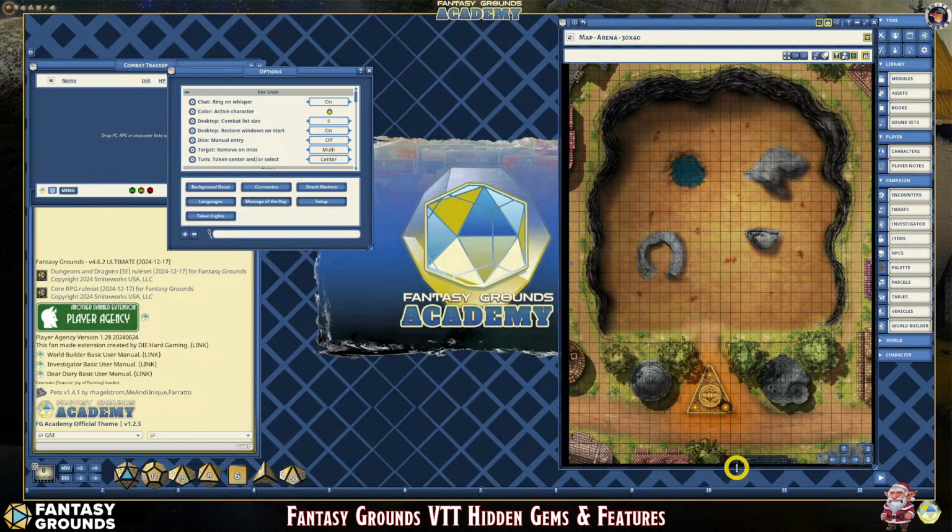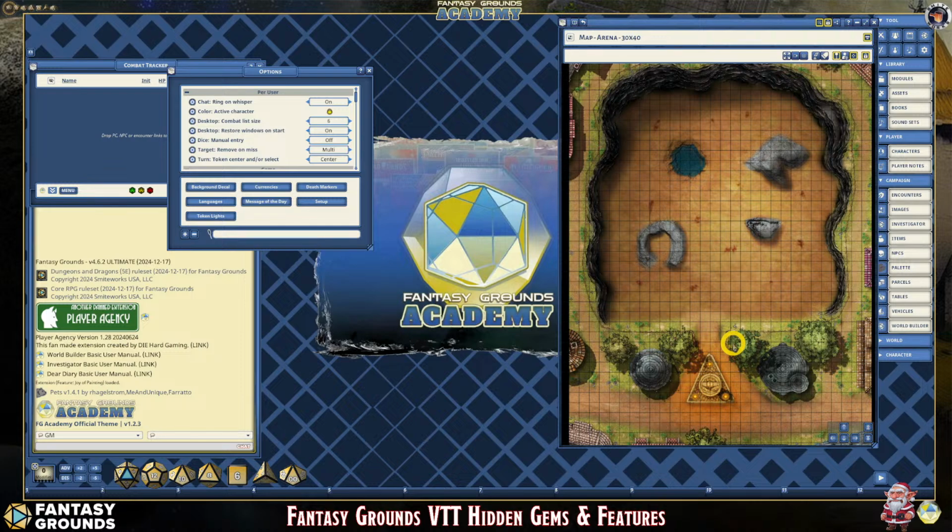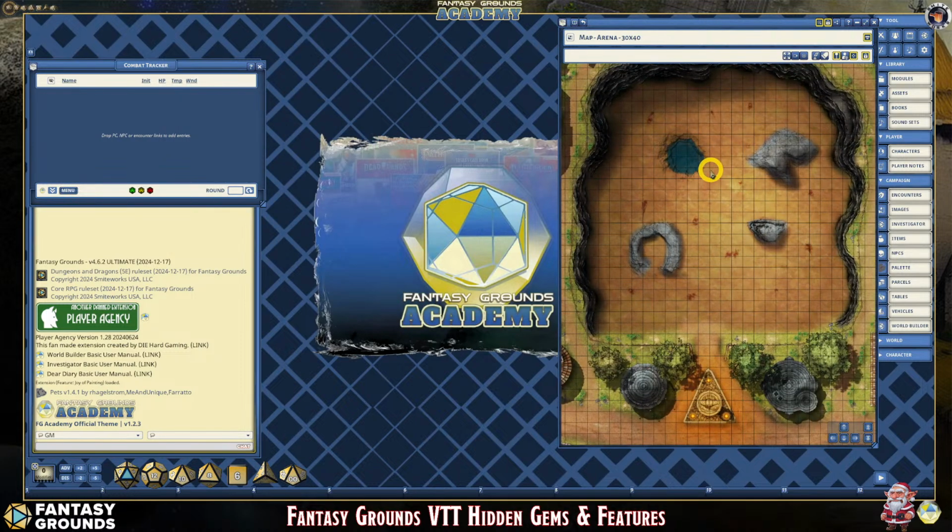I think this is probably one of the features that most people have trouble with in the beginning until they get their bearings. So that could be an issue in the beginning days of your career with Fantasy Grounds, or if you haven't played in a long time.